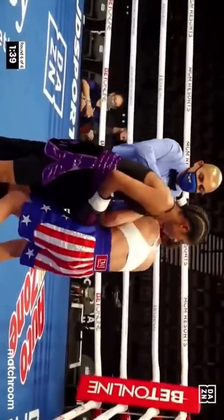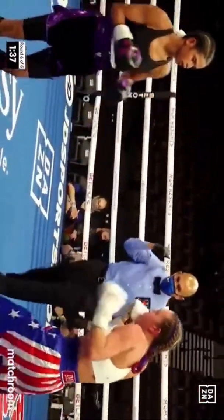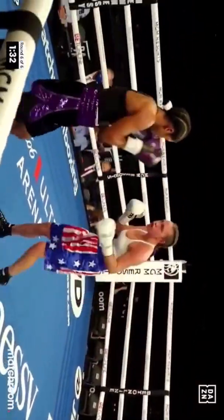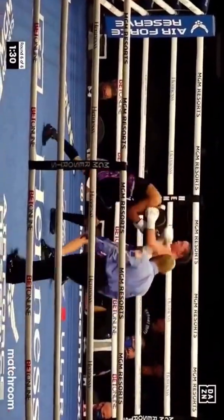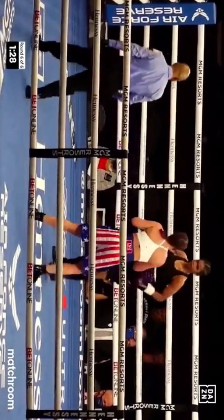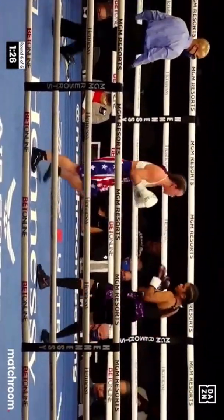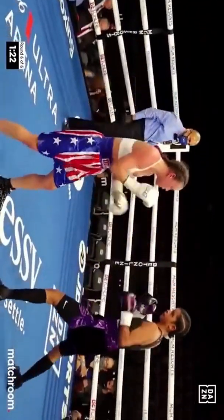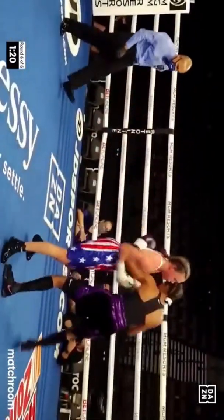Neville's bringing it in this last round, though. She knows the situation she's in. Fighting here in Vegas, she's pushed all in. This is it. Final round. Looking to land a couple uppercuts, get a combination going. See, Neville's actually doing now what I was talking about last round. She's letting her hands go on the inside and actually landing some shots. Ooh, rushing in.